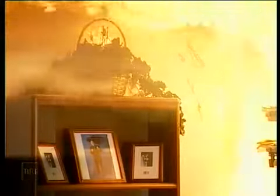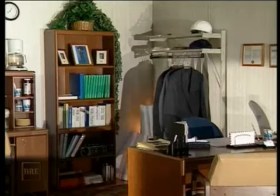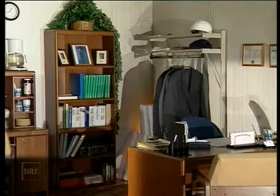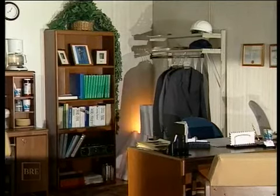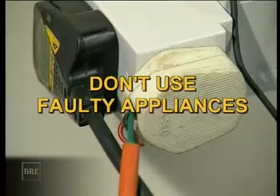Our office fire had to start somehow. It was arranged so that an igniter, mimicking the heat from an overloaded electrical socket, caused a plastic bin and paper to catch fire. But other sources can't be ruled out: damaged wiring, faulty appliances, a discarded burning cigarette, or even arson. So, our first piece of advice is easy, and it's about prevention.